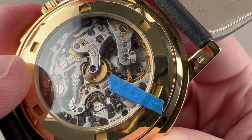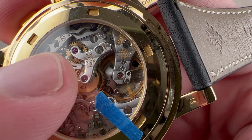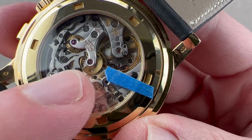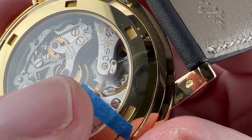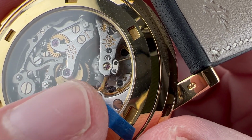There are Côte de Genève across the bridges. You can see the chronograph bridge features a sharp inward angle, and then another, and that's just one bridge. We have mirrored anglage on bridges and chronograph components. The steel chronograph components are satinated across their top. There's some engine turning on the base plate, but it's a sign of the attention to detail paid to this watch. You can see even the bridge for the escapement lever has been extravagantly finished.